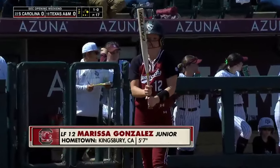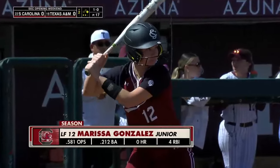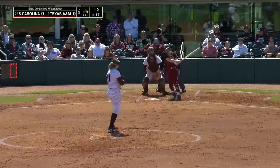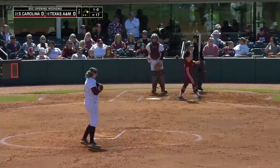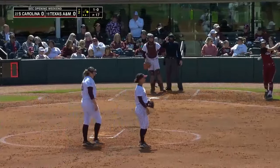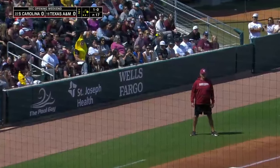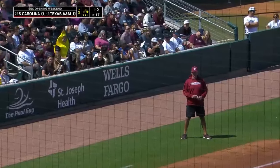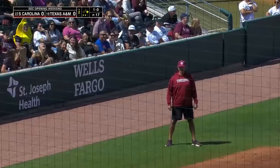There's some chirping going on between the fans and the South Carolina third base coach. Ground ball left side. I'm loving that there's been a little heat in this one. It's been a heated series so far this weekend, but you like to see that fire and competitiveness all along the field. Fans getting into it too.